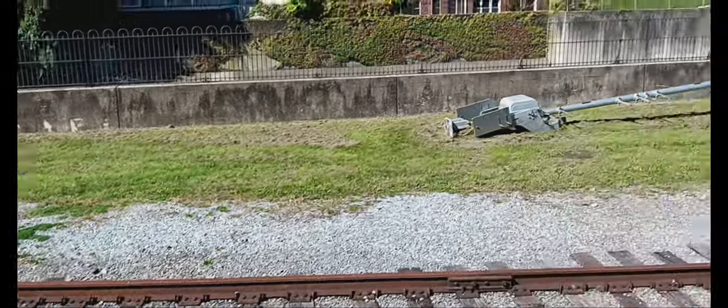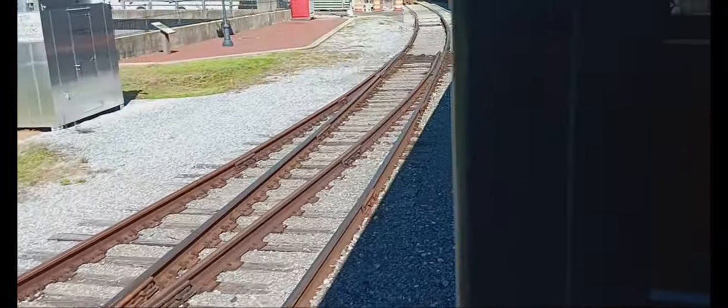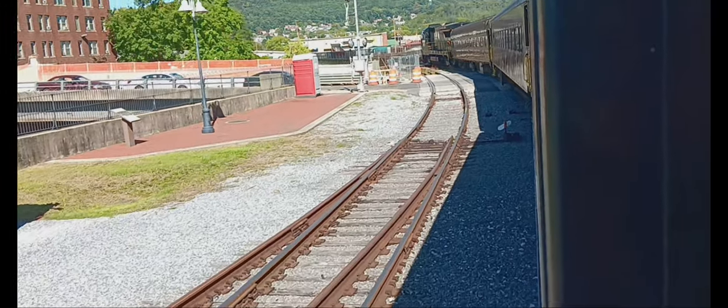All right, guys, we're moving. We're taking off now. The train's moving. All right, we're moving. We're moving, everybody.